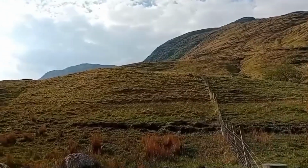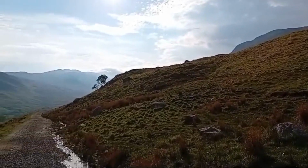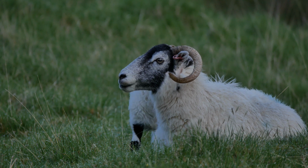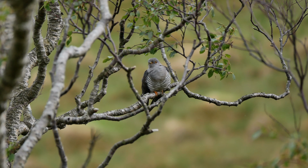The next morning I got up early and went on a walk up into a glen. On the way I heard a cuckoo and spent a bit of time tracking it, and where I was on the side of the hill was on a level with where it was sat in a tree. So I managed to get some footage that I'm really pleased with. You can also hear a nearby waterfall in these clips.